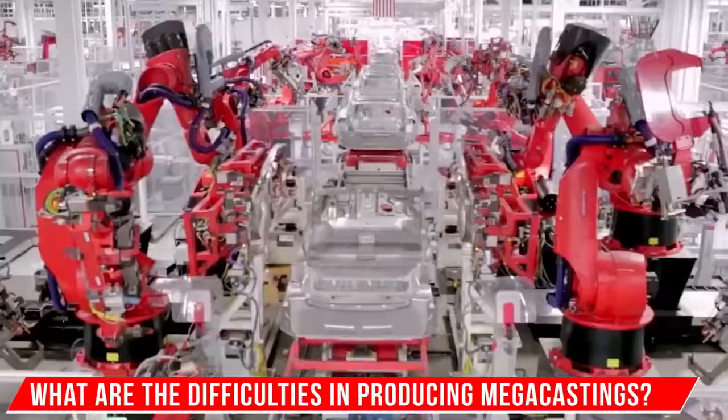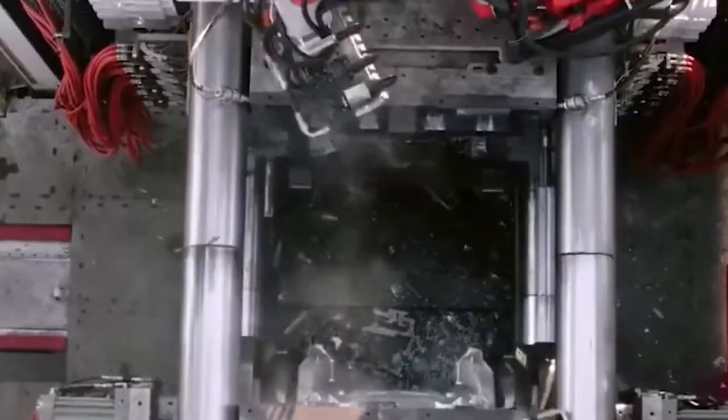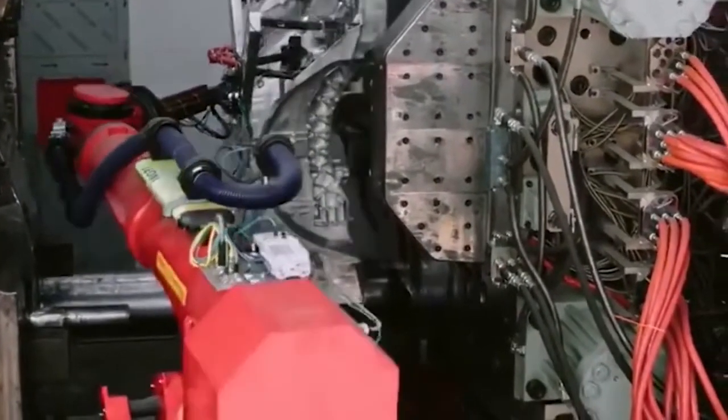What are the difficulties in producing mega castings? Mega casting is certainly an intriguing concept. However, many people are skeptical about the technique's long-term viability. Because this is a new technology, there is still a lot of research to be done on the efficiency, cost, stability, and dependability of the Giga press.